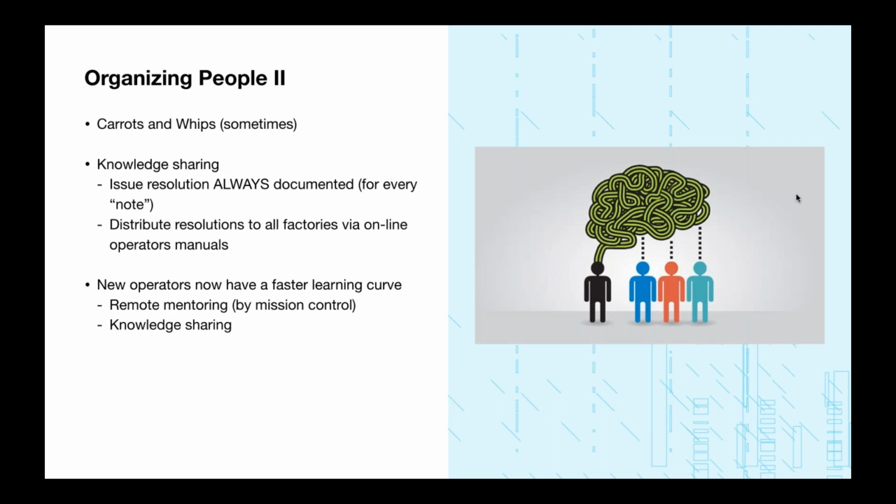Because in some cases, there are going to be people who are just not into it, like, okay, thanks, Mission Control, but I know how to run my factory, right? Those situations exist, and that's where management's got to crack a whip and say, get with the program, and force issue resolution to be documented and all that. So it can take a heavy hand in some cases to get people to change, but hopefully those instances are few and far between.